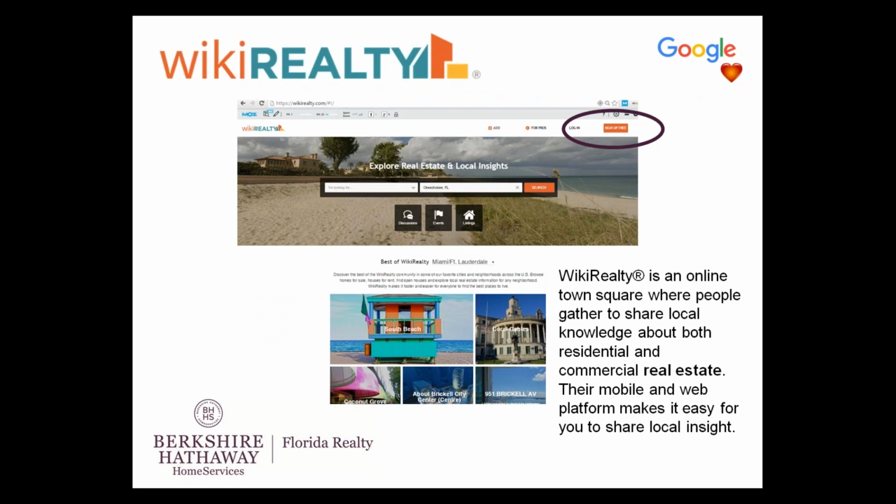We also send a data download of all of our listings to wikirealty.com. If you haven't checked WikiRealty out, I highly encourage you to do so. It is 100% free. They do offer upgraded packages now, but you can set up your profile for free, which will always be free, and be associated with all of your listings on wikirealty.com. And this is where you can upload, create, share hyper-local information about your communities, your farm areas, where you service, and Google loves this content as well because it is local, it's more than just a data feed, and it's from the perspective of how a buyer or a seller would see your community, or just community people in general.